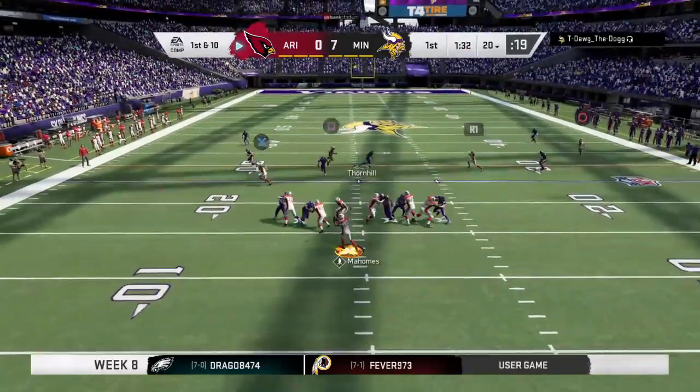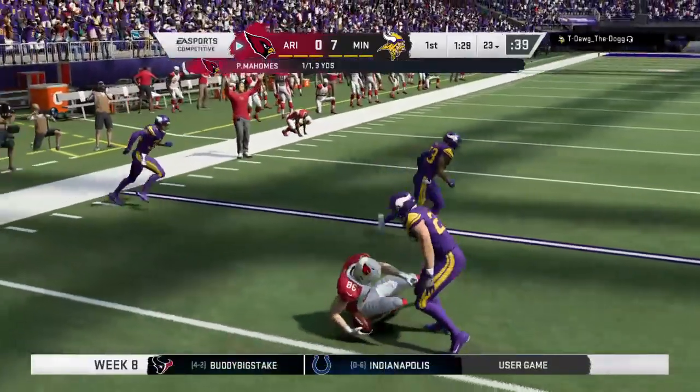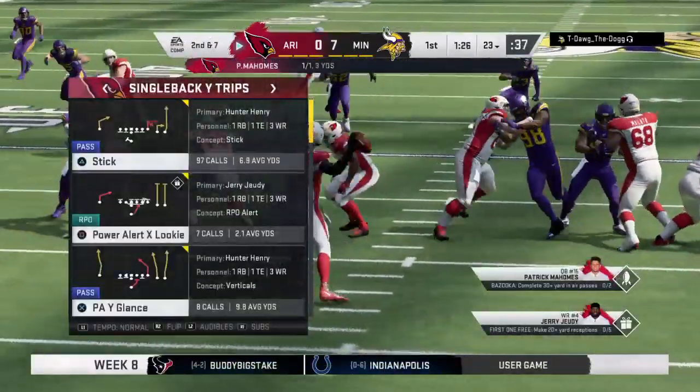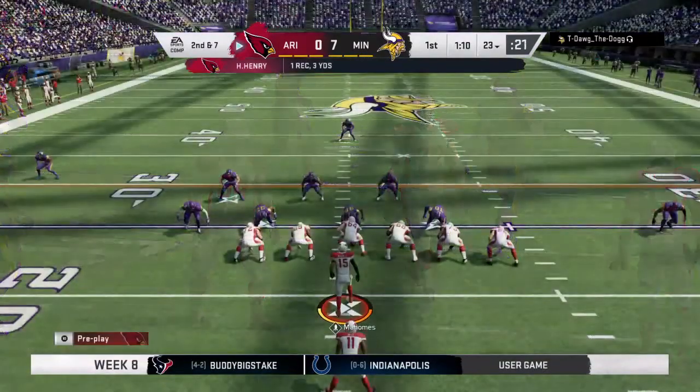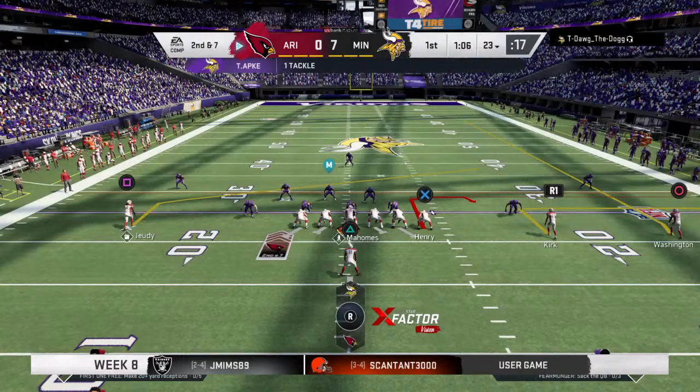Throwing on first down is Mahomes. And caught by Henry. And he'll be tackled at the 23 after a gain of 3. The completion good for 3, and it's second down. Now 2nd and 7 from the 23.